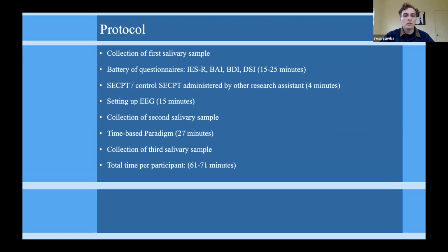And then 2 research assistants set up the EEG, taking about 15 minutes. Then there was a collection of a second saliva sample, which should have been the most elevated sample. This was taken around 15 to 20 minutes post-stressor. And then the time-based paradigm took about 27 minutes to complete, after which a third saliva sample was collected. This resulted in about 61 to 71 minutes per participant.